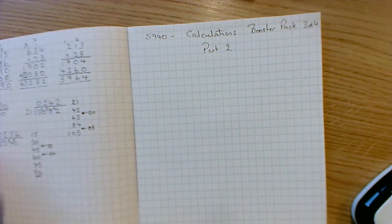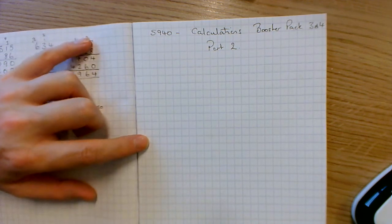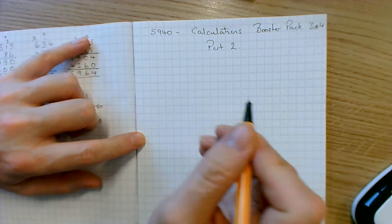I think my brain works in different ways to different people's here, so I might do it a different way than you, and you might figure out a better way of doing it, but this is how I'm doing the questions, right? So start off with reading the question.